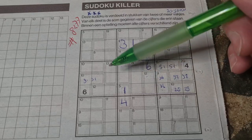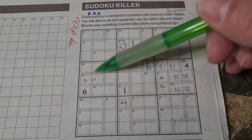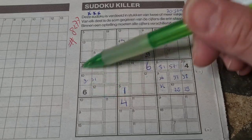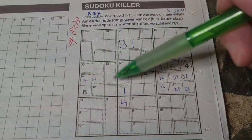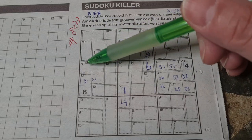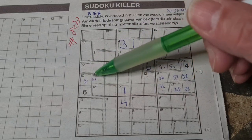Let me see. Well, let's go to this big square. One of the missing numbers in this big square is number 9. I cannot place the 9 in a box of 10, otherwise the combination will be 9 plus 1. The 1 is already used in one of those two boxes.